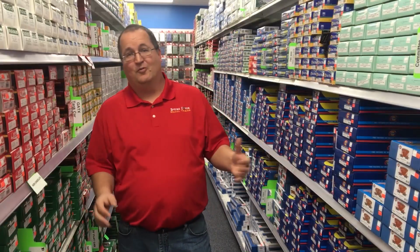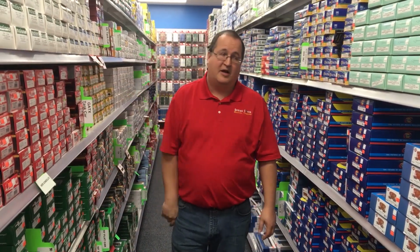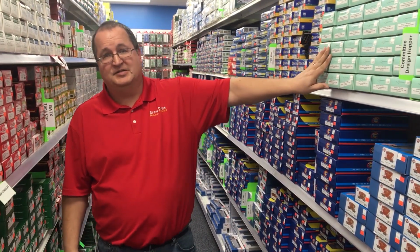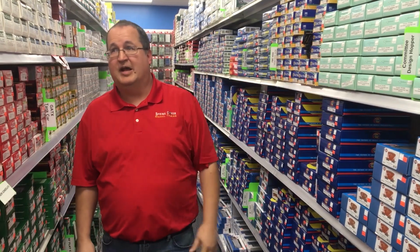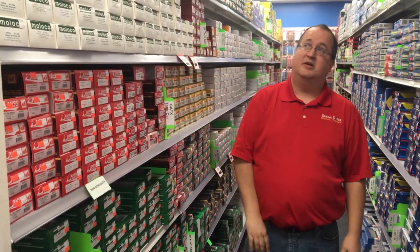Okay, here we are in what we call our cold car aisle, our various manufacturer aisle. On one side here we have Arrowhead Models, which is their committee design hopper. We have a bunch of Pennsylvania still left, so if you're looking for those, we got some. On our other side we've got Moloko and Rapido and Bowser going on.